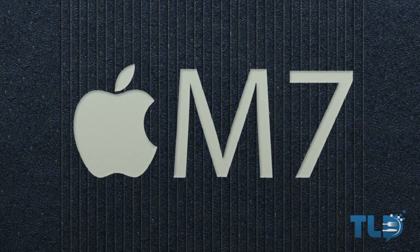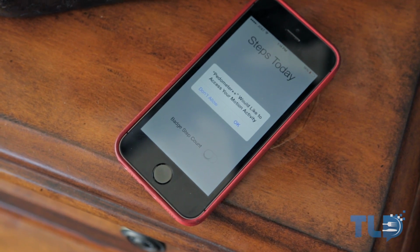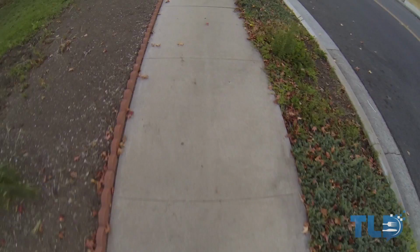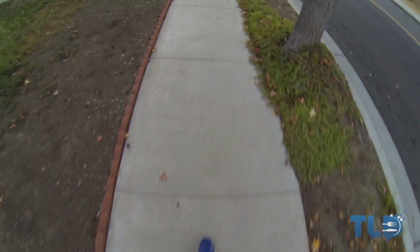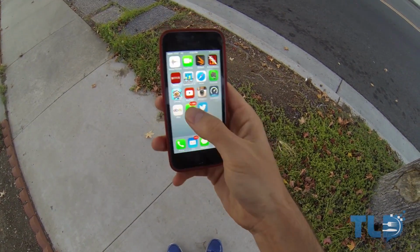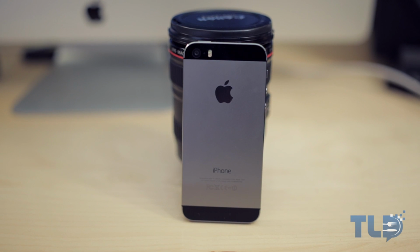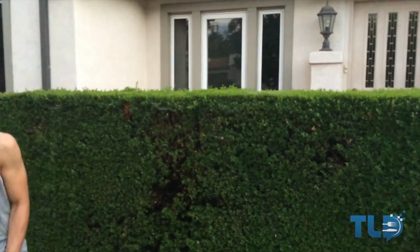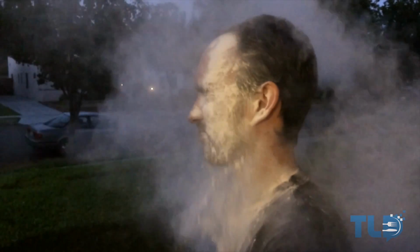Pair that with an M7 coprocessor, which is dedicated solely for motion data, and that's going to take some stress off of the CPU, so it's going to track all your steps, for example. And this is something that I used on a daily basis because it worked really accurately and really well. The iPhone 5S also features a fantastic 8 megapixel camera with better low light performance, and of course we have my favorite, the slow motion video, which shoots 120 frames per second at 720p, and you're going to get some outstanding results.